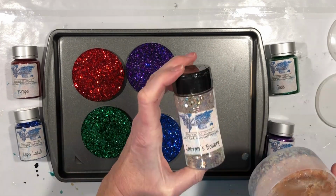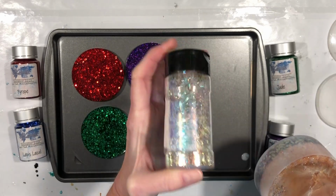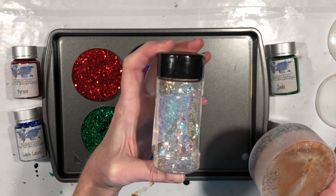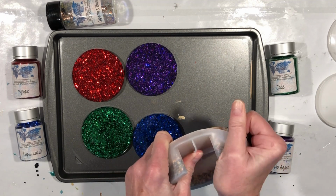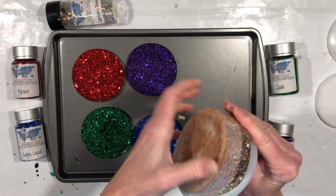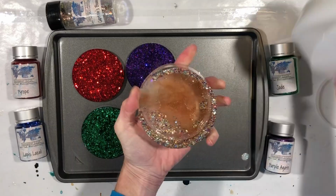All right. Now the one I'm most interested in, how did our alcohol inks look? And I used pretty much all of the Captain's Bounty that came in a separate pouch. It is opalescent and flash and crushed glass glitter. And then I used the 3 metallic alcohol inks on the side. So let's see how this turned out. Ta-da!